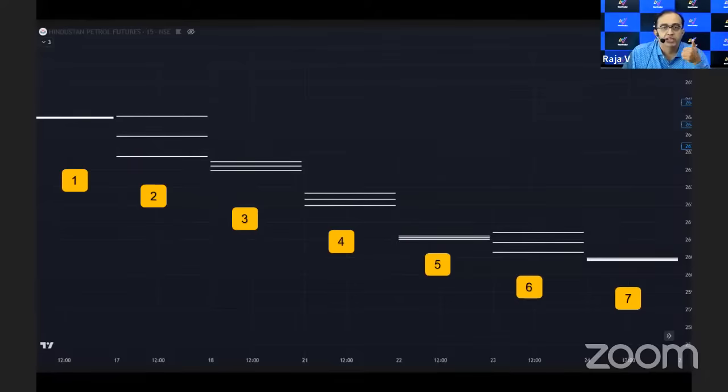How many of you understood this? Give me a thumbs up. Aaj pura starting se leke abhi tak hum sirf hamara probability ka capability bada rahe. Okay. So we are improving our ability to go forward with confidence. So now this is called NR7, narrow range 7, last 7 trading days mein sabse thinnest CPR kiska tha.